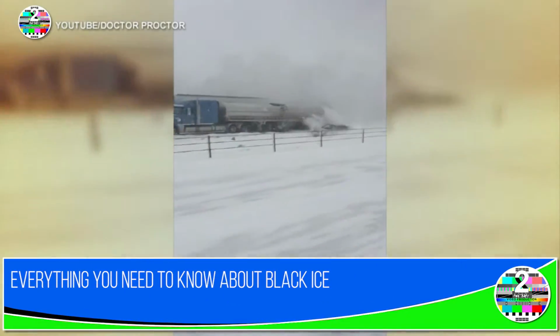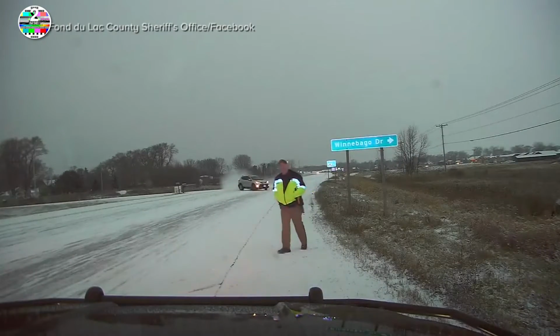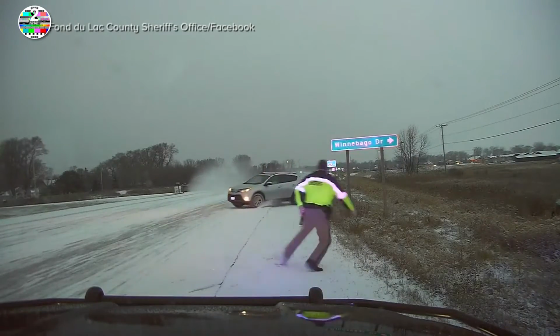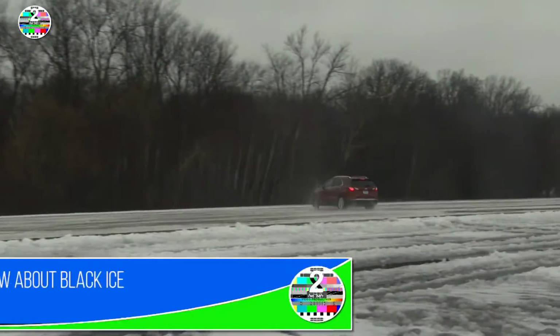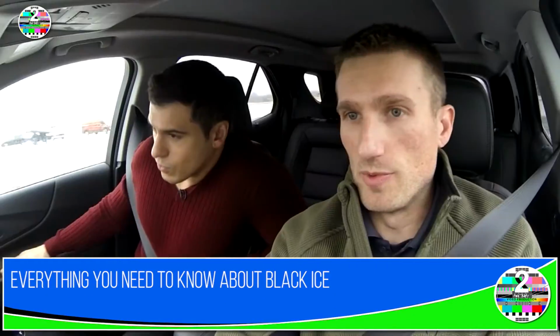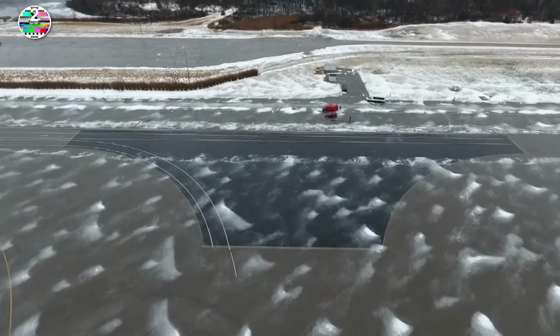It's a worst-case scenario. Vehicles losing control. This deputy nearly hit by an out-of-control car in Wisconsin. To find out how debilitating black ice can be, the vehicle can spin out. We head to the frigid GM Proving Ground in Milford, Michigan.